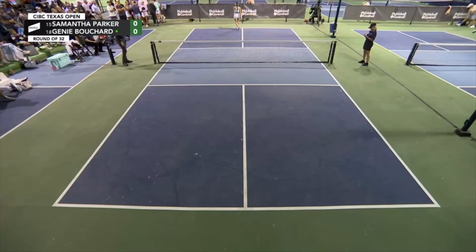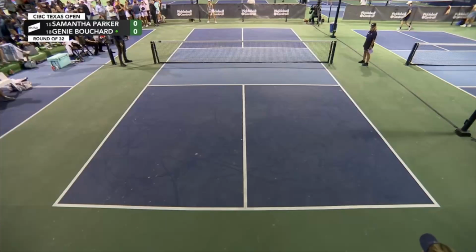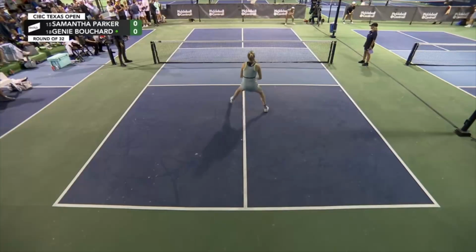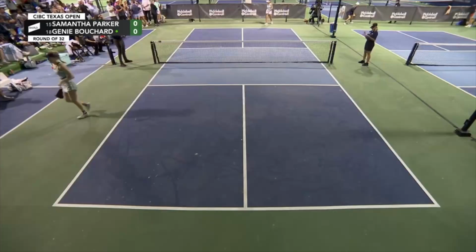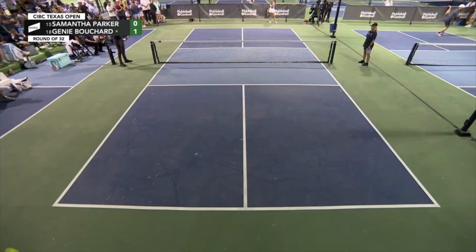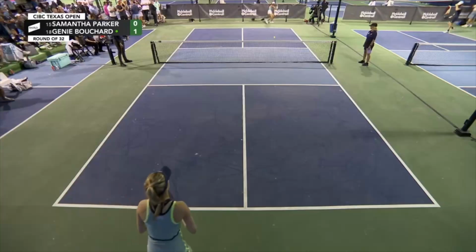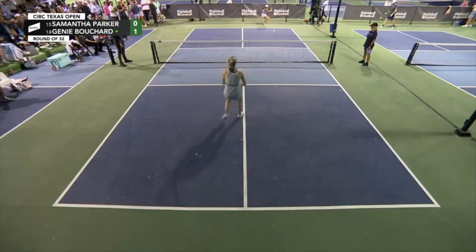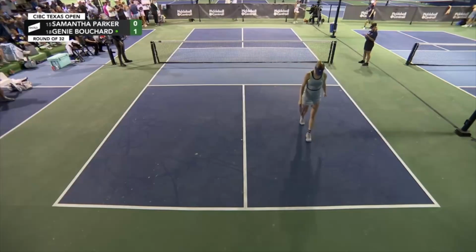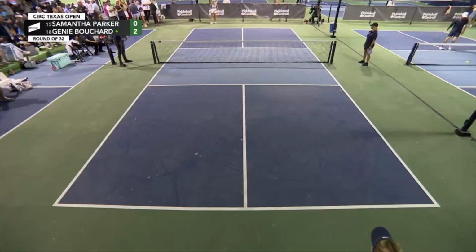Just deep on the volley. Nice little roll from Bouchard. Nice approach from Bouchard. Over to the backhand of Samantha Parker. And Samantha actually looked to take a bit of pace off and go with the roll. Couldn't come up with that ball, though. Yeah, that's well-timed from Genie Bouchard up at the kitchen line with the two-handed backhand swinging volley. Very nice.